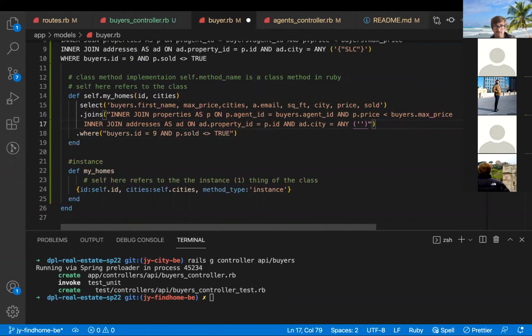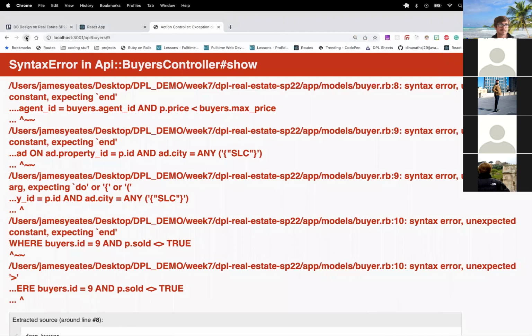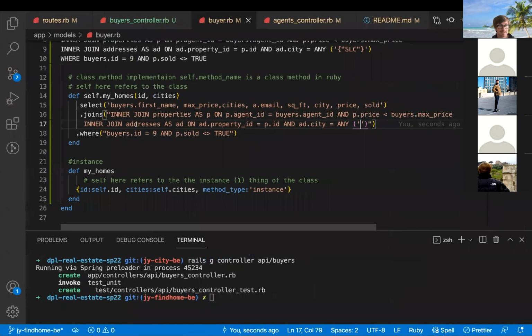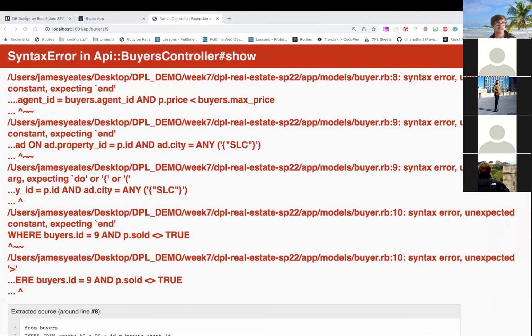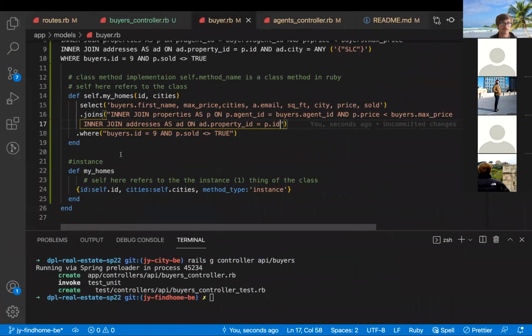I'm just going to do a blank one for now. I just want to get this working. An agent ID, it's expecting an end. I'm just going to get rid of this for now. This is the one thing that I think is causing problems. Just going to delete it and then add it back. One of my tried and true ways of debugging is just get stuff working and then add it.